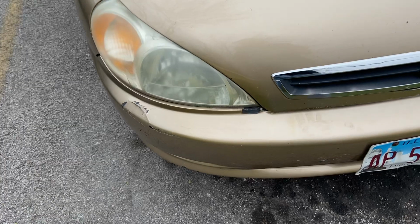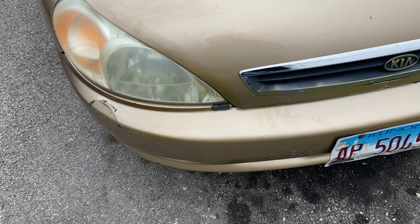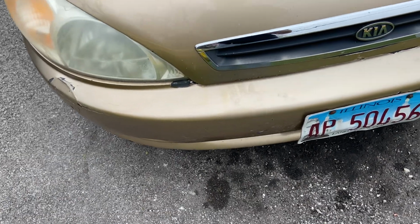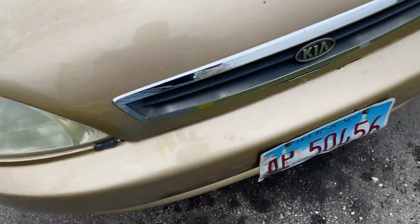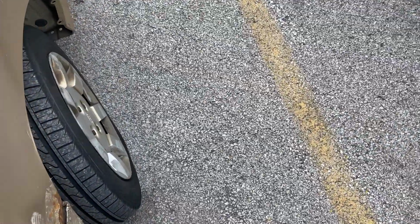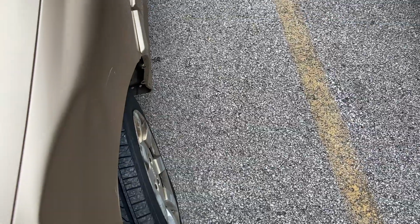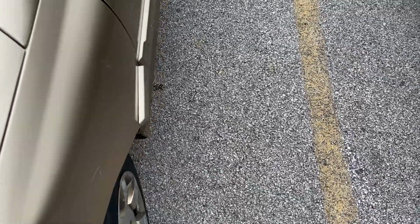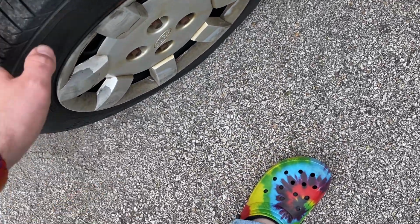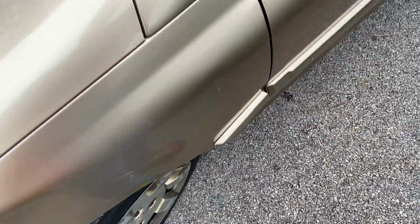Starting off, headlights. One thing I've been wanting to do is get one of those kits and redo them. The car, as you can tell, has a lot of scrapes. This car is an 18-year-old Kia at this point, and I lost an argument with one of those parking pole things. Wheels: they're 14-inch wheels. I'm going to have to get new tires eventually. They're about 10 years old.